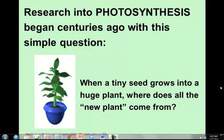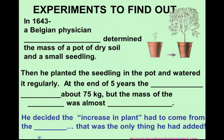So we're going to talk about a few people that helped us come up with our understanding about photosynthesis. The first person we're going to talk about is a Belgian physician, a doctor, approximately 1600s, and his name was Jan van Helmont. Notice it's spelled Jan, but pronounced Yan. He decided he was going to do a little experiment to see where the plant comes from.